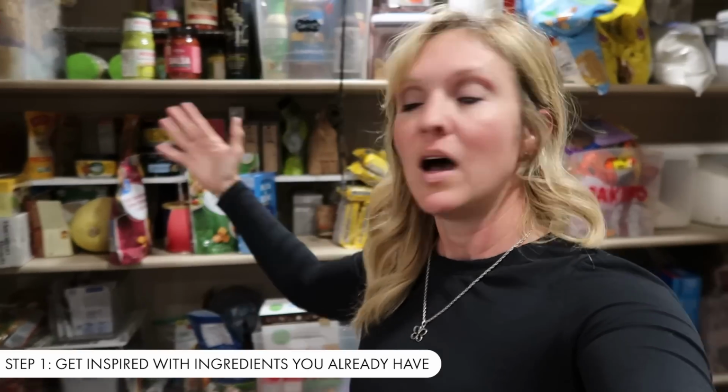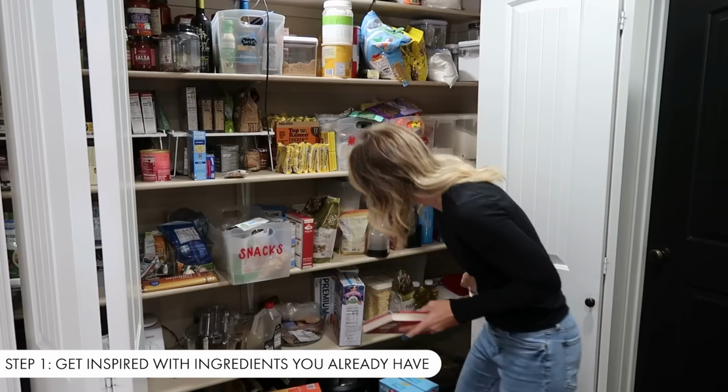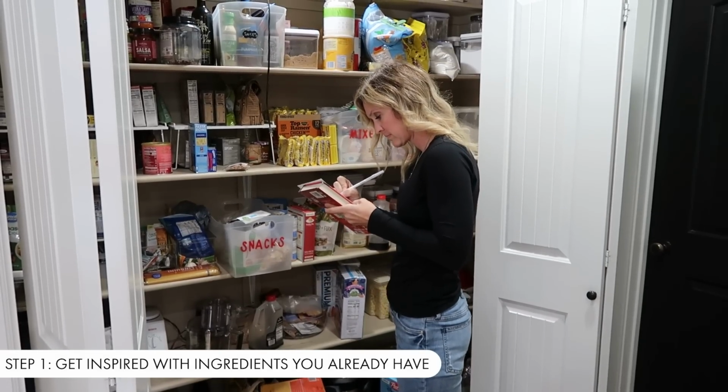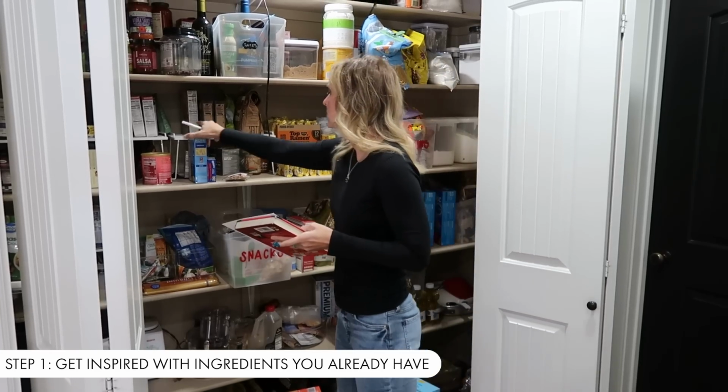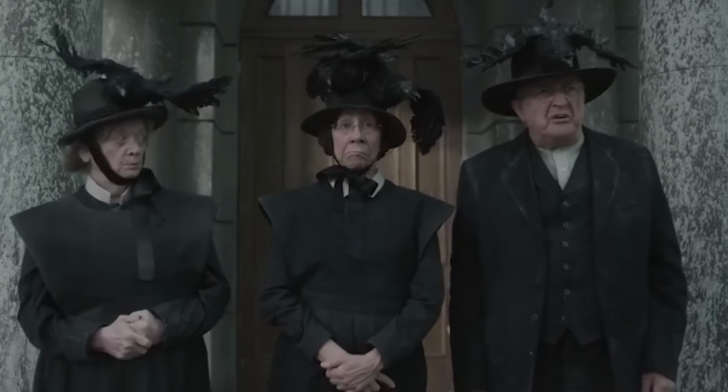So I take an inventory, not even a full inventory. I look and I try to gain inspiration here before checking out Pinterest or looking at a cookbook or something like that. I realize this pantry looks disorganized to the untrained eye, but I know where everything is. Is that shocking to you? That's very shocking. I like to cook, so I have a lot of ingredients. However, there are some things I want to make sure I use up before I go shopping again.